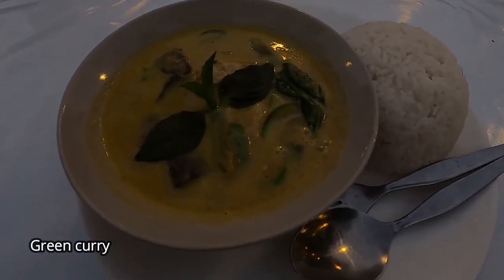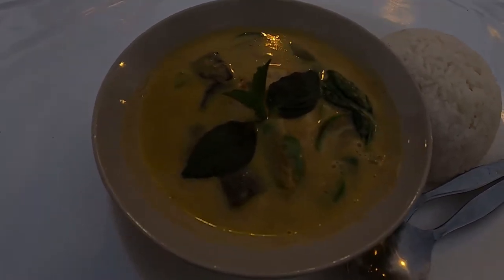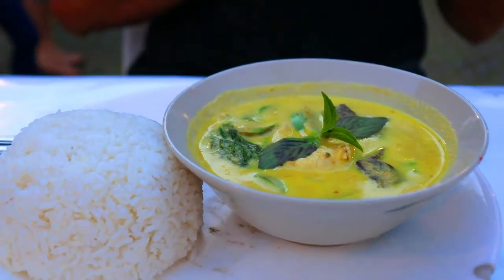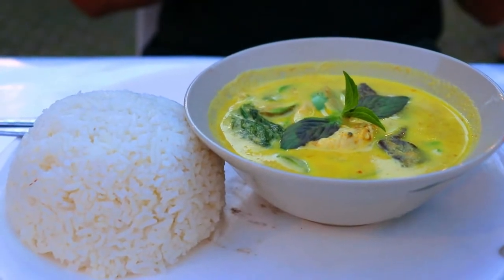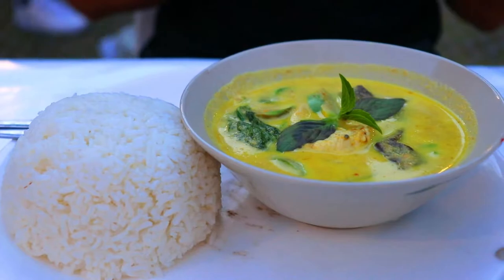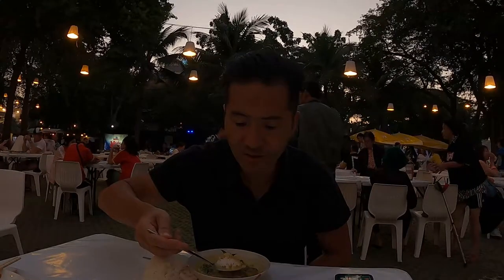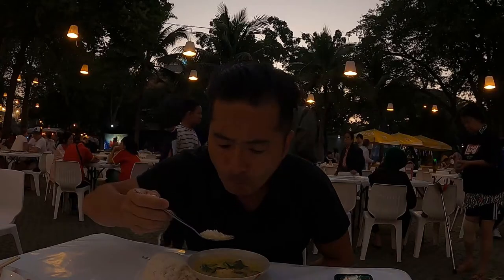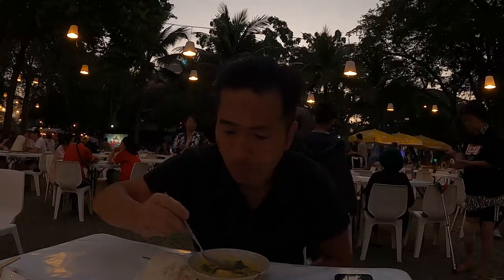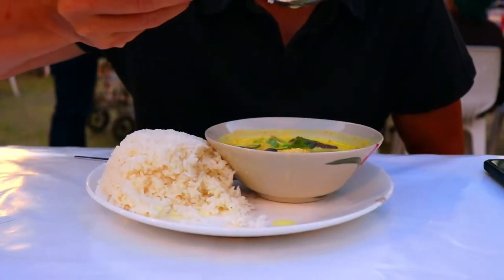So we're just gonna try some of this green curry. And it was 85 baht. It looks pretty delicious. This green curry, I'm gonna have it together with rice. This is my first time having green curry. Green curry would be one of the popular Thailand foods. But I'm gonna mix together some of the soup with the rice. Tastes pretty good. It's pretty spicy though.